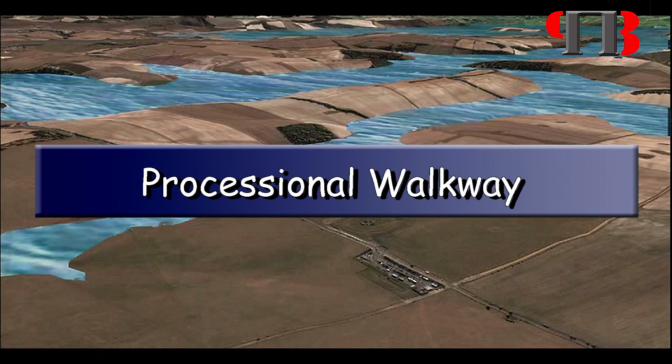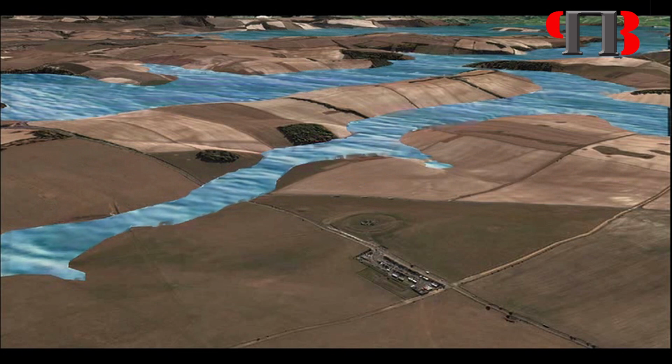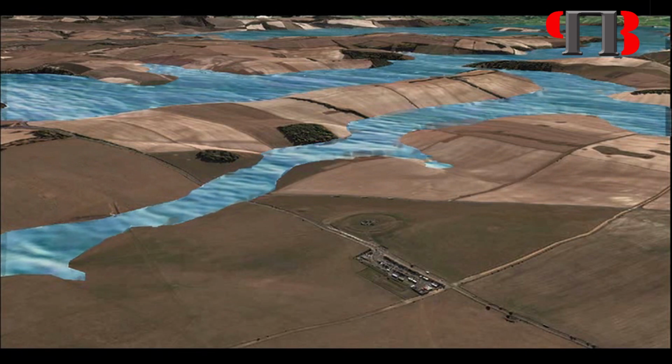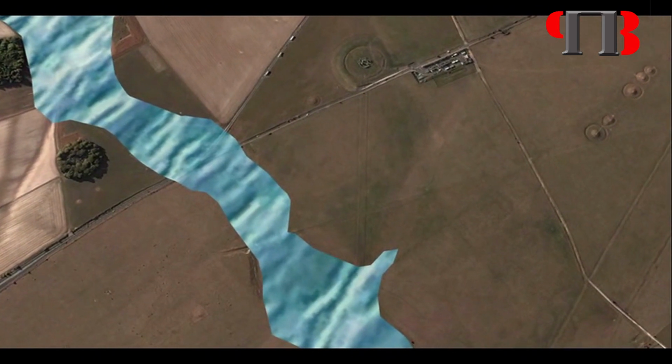Processional walkway. The Avenue was created sometime after the original moated henge, once the original Mesolithic groundwater and shoreline lowered towards the new Neolithic groundwater level. When the water levels fell, the builders faced two problems.